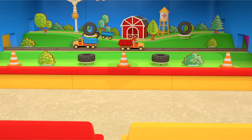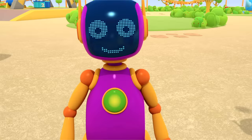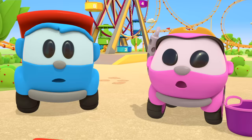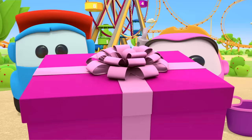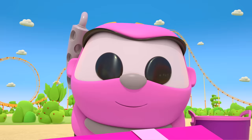It looks like you've won some prizes! What have you got, Lifty? A rubber duck. And another. And for the blue robot. A bus for Scoop. There you are. And where's our prize? Huh? Here, the special prize. The special prize? It's a car! Wow!